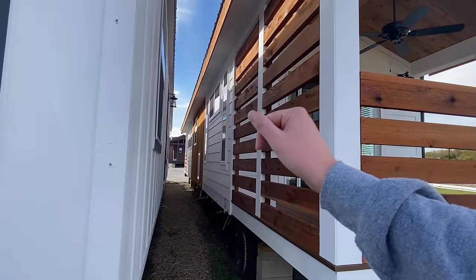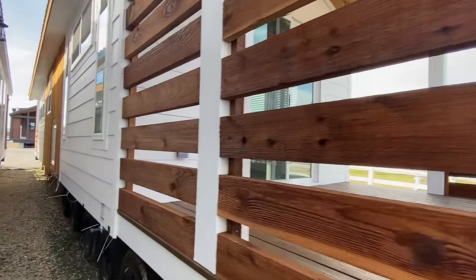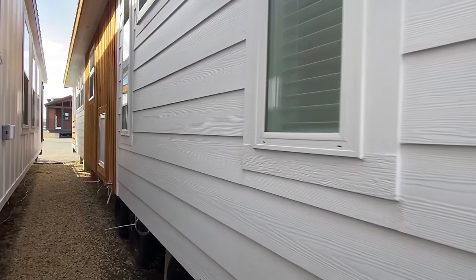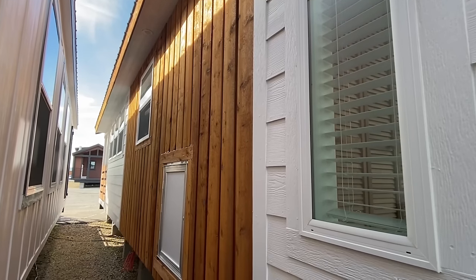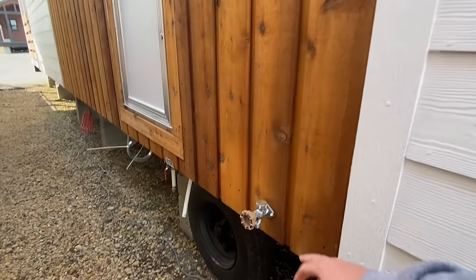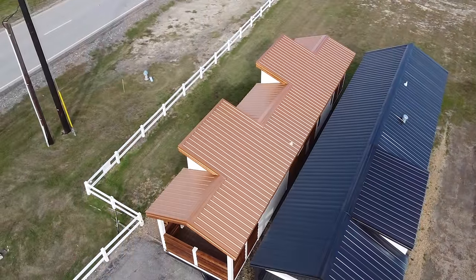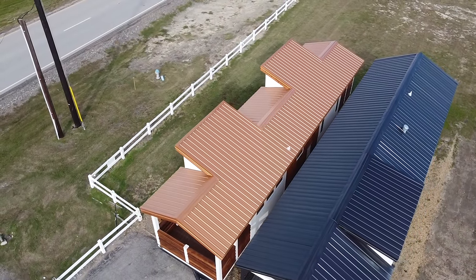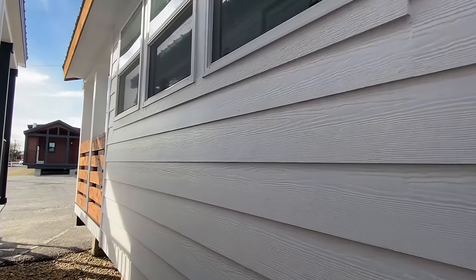All right, let's walk down here. We're gonna head in, I'm sorry. I know the traffic's loud, I'm just trying to take all this in. I want to come down here and give you a little look on our backside. It's parked up beside another house, so it's kind of hard to see everything. We've got a water faucet there. Get some more of this wood along here. All right, let's head on to this porch.